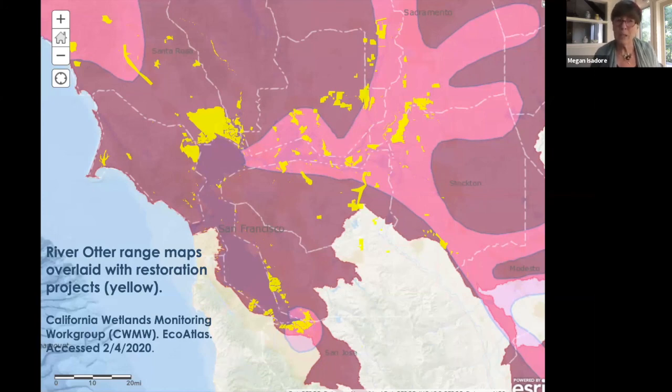So we keep a good eye on Redwood Creek. We help the National Park Service and the folks who are working down there, the fisheries managers, to understand where we've been seeing otters and how many. So restoration, very, very important.